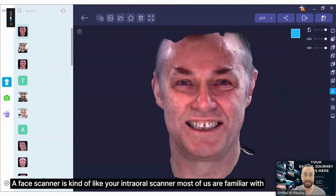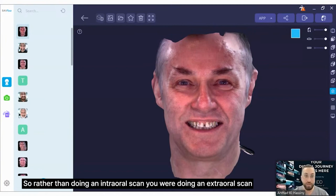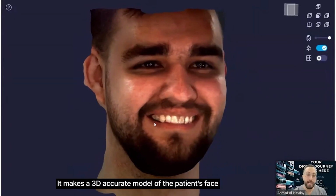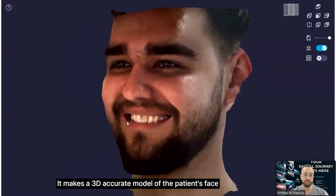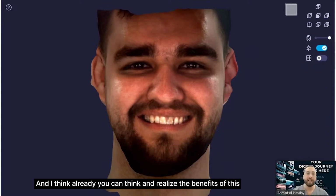A face scanner is kind of like your intraoral scanner. Most of us are familiar with digital impression devices, and this is no different. This is just a scanner for the face. So rather than doing an intraoral scan, you are doing an extraoral scan. And this is what it looks like. It makes a 3D accurate model of the patient's face. And a lot of you, if this is the first time you see something like this, it's quite mind-blowing that we have this sort of technology. And I think already you can realize the benefits of this.